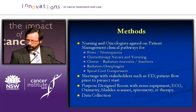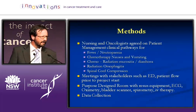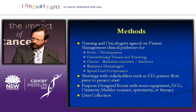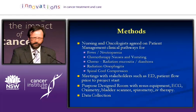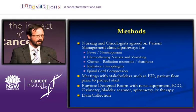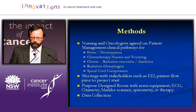Over the years, we gradually developed our own little mini resuscitation room with oximetry and bladder scanners and ECGs and everything short of a ventilator, bit by bit through philanthropy and a lot of local groups helping us. And then we decided to collect some data contemporaneously through ED as well as through our own centre.